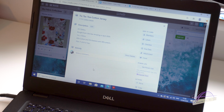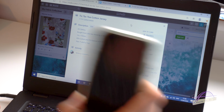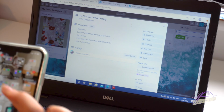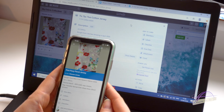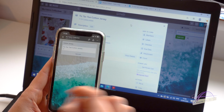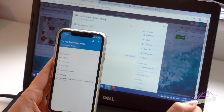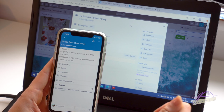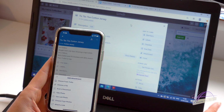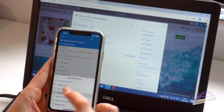Now activity, I haven't pre-washed this or anything, so I'm not going to add anything in there, but I want to attach a photo. So remember, the way that I'm going to do that is by using my phone. So go to my phone, go back to Trello. I'm going to go to my cotton jersey card, Tic-Tac-Toe Cotton Jersey. I'm going to click on add attachment. Now I haven't taken a photo of this one yet, so I'm just going to take a photo of the fabric.